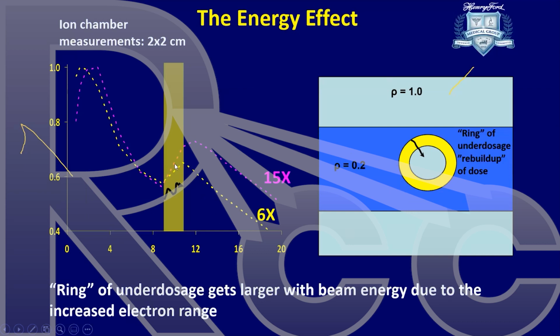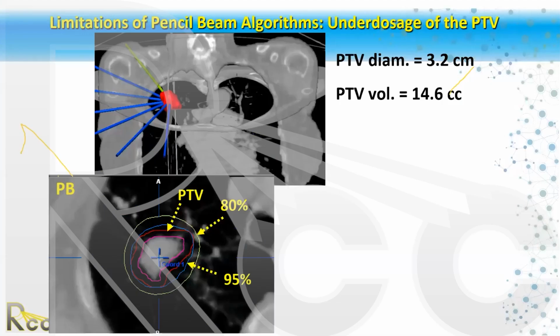Okay, there's also an energy effect. So here's the range for a 6X beam, let's say. And then as you go to 15X, you see the range gets more, right? In this case, the second arrow is a little bit off, but the arrow showing the full range increases with 15X, because higher energy means higher range of the electron. This is one reason that you want to avoid using high energy for lung tumors.